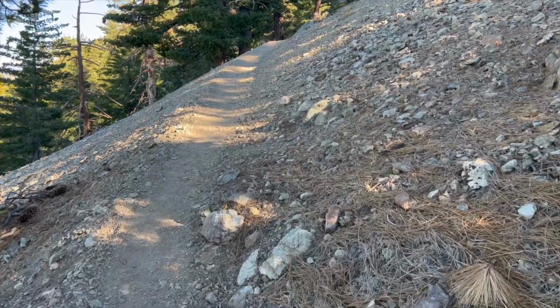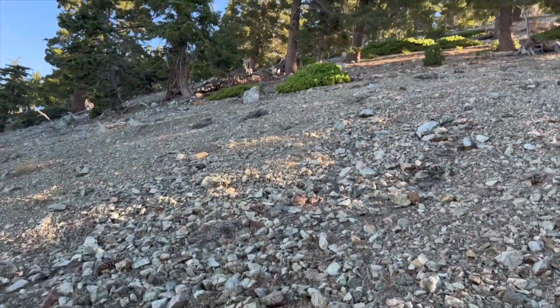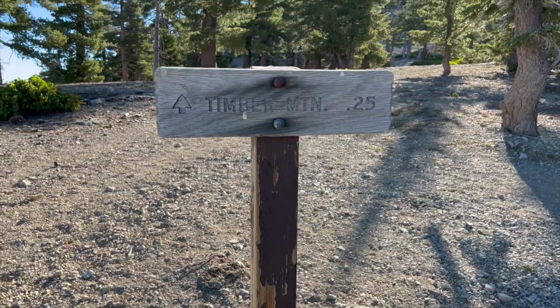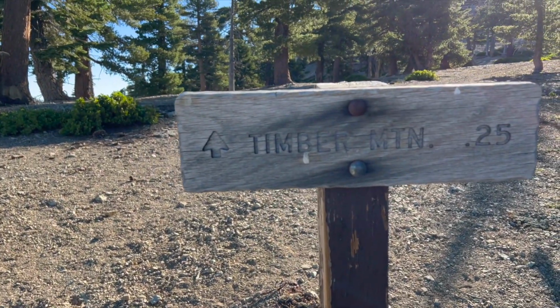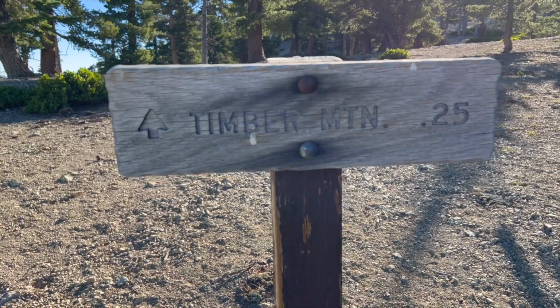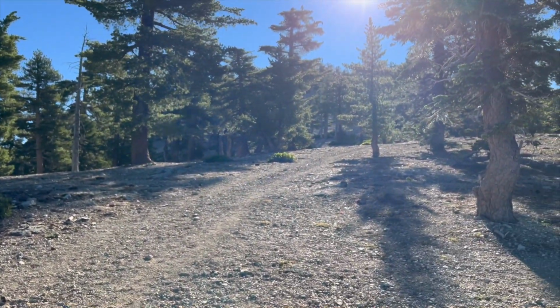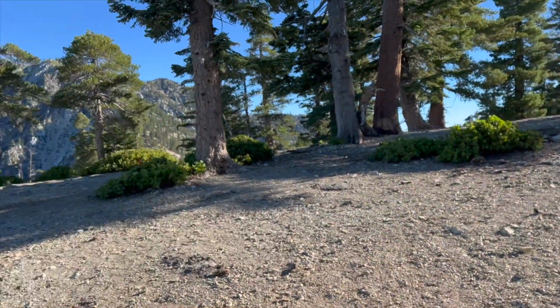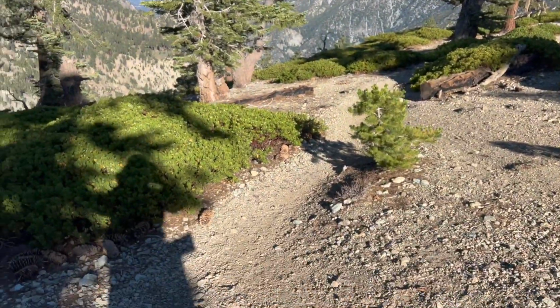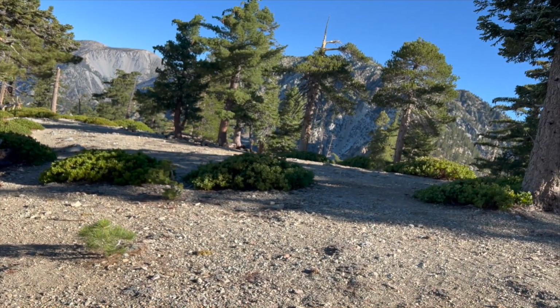I didn't realize there was a trail to Timber Mountain up to the peak. I'm gonna go up to the peak, Timber Mountain, come back down, get back on the Three Tees Trail, and make my way to Telegraph Peak.